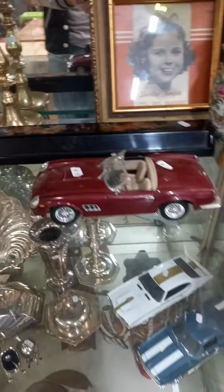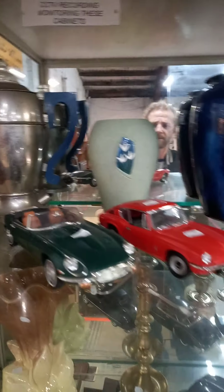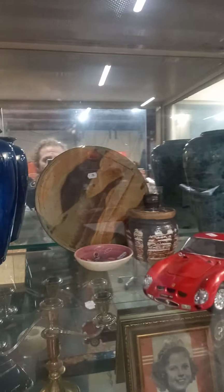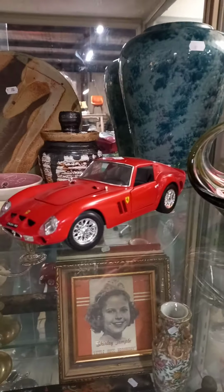Lovely old advertising Vesta. There's a nice Ferrari Oriental. Shirley Temple. What else have we got at the top here? Melrose, nice coffee perk. Can't remember, Margaret Holloway or something like that. A couple more English sports cars. Denby, Oz Pottery. Bendigo vase in the corner's quite nice. Another cool Ferrari. Nice bits of glass.